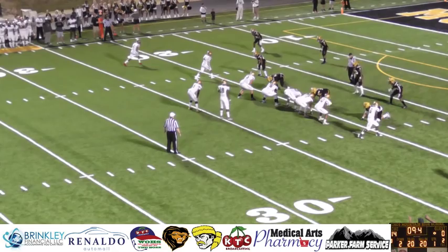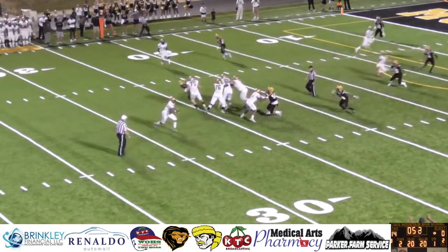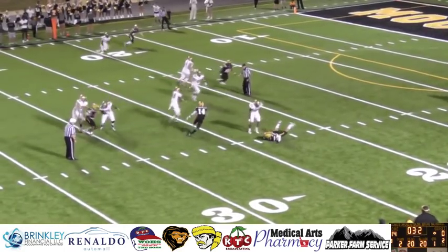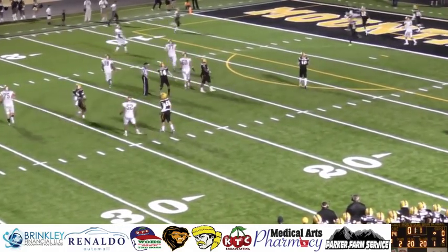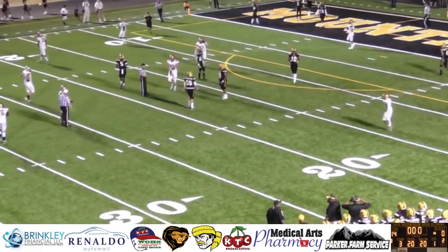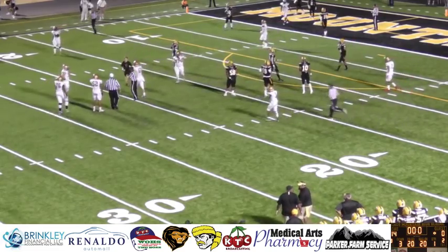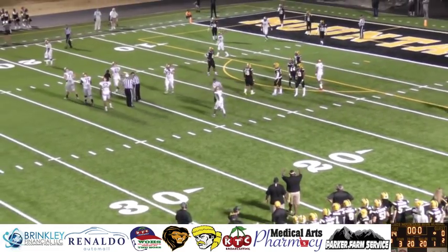Game clock at 10 seconds. In motion goes Mitchell. Snap. Time to throw. Bess can't find anyone. He's going to step up in the pocket, and he gets rid of it to the back of the end zone. The player slips and falls on the turf, and it falls incomplete at the foot. And that's going to bring us to the end of the first quarter. And after one, Kings Mountain 14, Shelby nothing. Back after this 1-minute break.